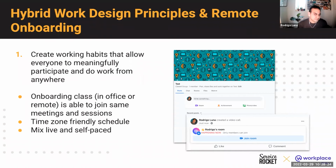In this case, onboarding class. What we're trying to do with onboarding class is use the different options that Workplace offers for live streaming, and we try to combine the live stream options with the rooms options that we have. The difference is when we're trying to build a good experience in a remote environment, a company like ours has the challenge of dealing with time zone situations. We have offices very spread out in the world with 14 hours difference between each other. So sometimes, even though you have tools like Workplace, the live interaction is pretty much impossible.